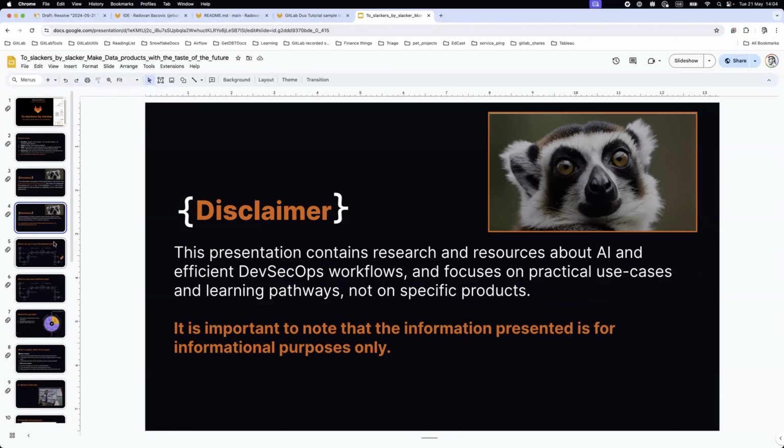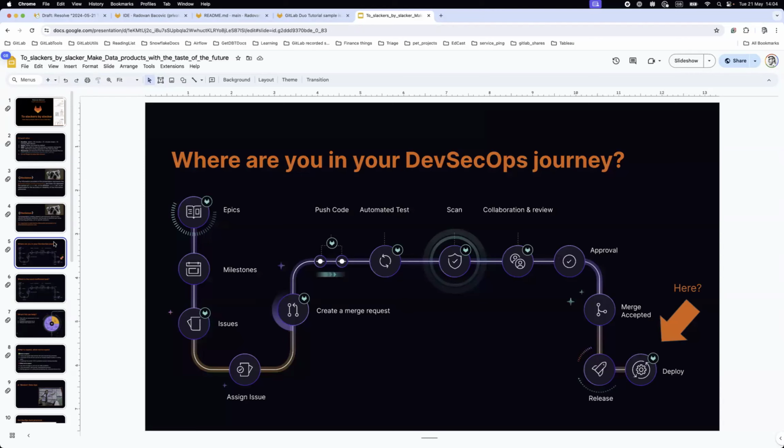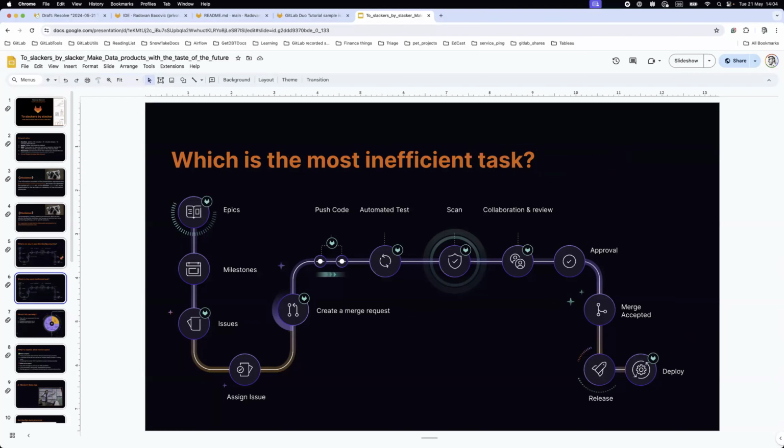Of course, you're doing great stuff and great data products. And where are you on this slide with your DevSecOps journey? I assume you automated many or most of the things. And in this journey, where are you? That is the question you should ask yourself. What is your biggest pain point? And which task do you think is most inefficient?